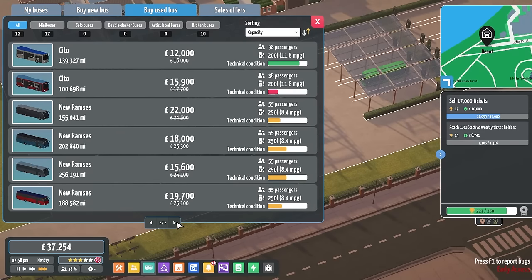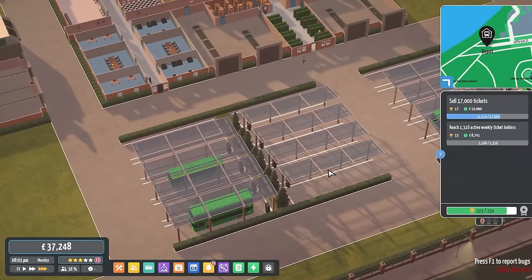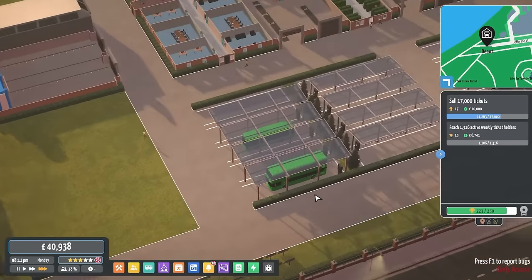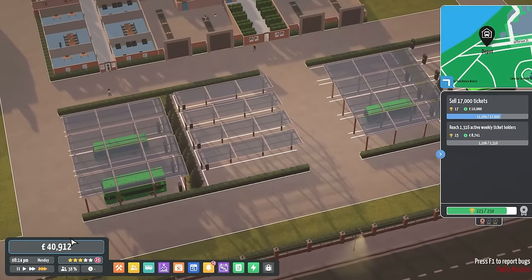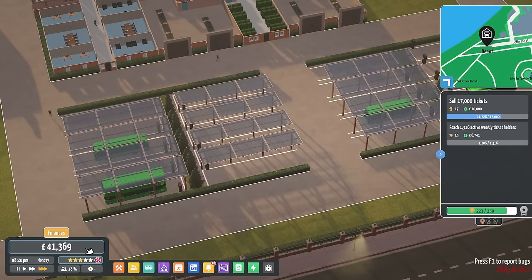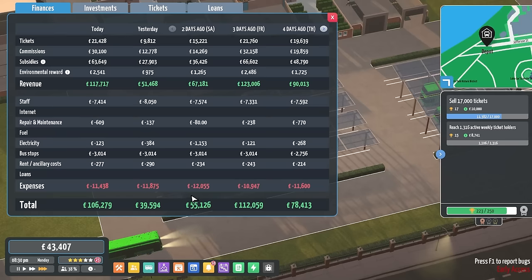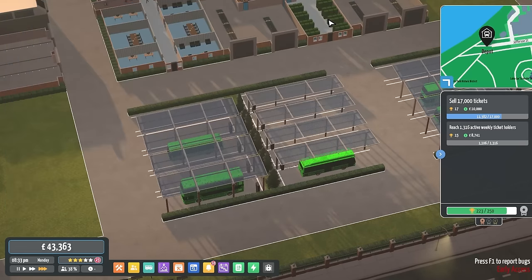Used buses. Still nothing new yet. Right, the day's coming to an end anyway. Worst case scenario, I'll buy a used bus. A brand new bus. I could even maybe buy a brand new double decker, depending on how much money I get coming in. But the day's not over yet, boys.